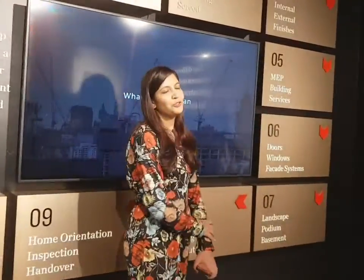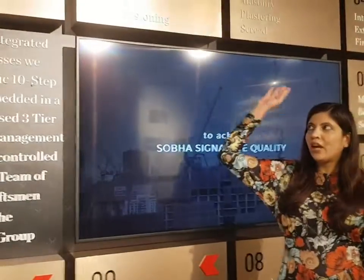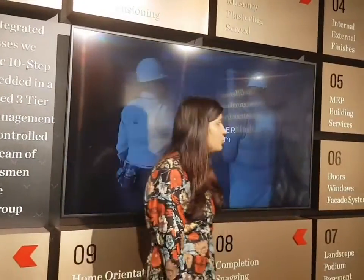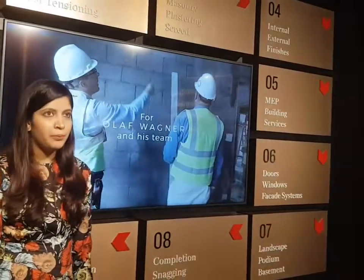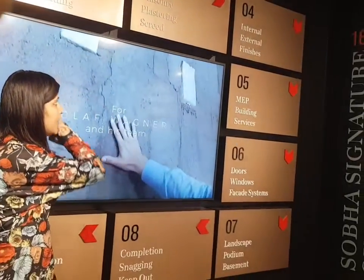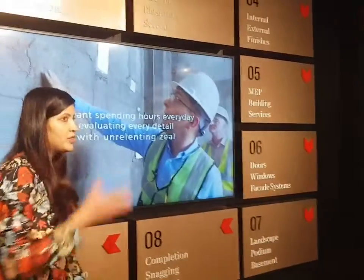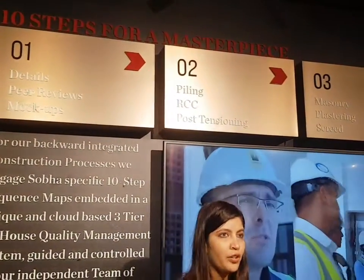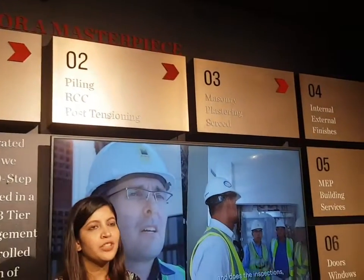And coming to the end of our experience studio, we have shown you an entire 10 step process that we follow. Usually other developers follow a 4 to 5 step process, but we follow a very extensive 10 step process and still deliver your projects on time. So you can be rest assured that Shobha is going to deliver what it has promised.